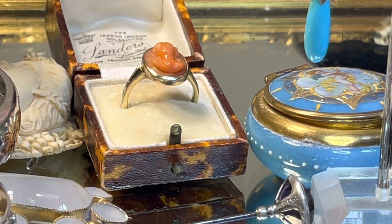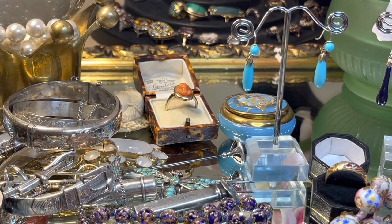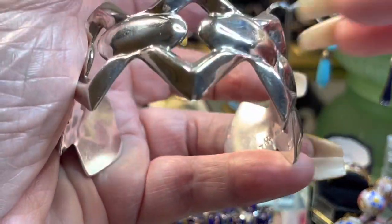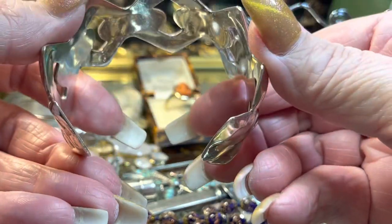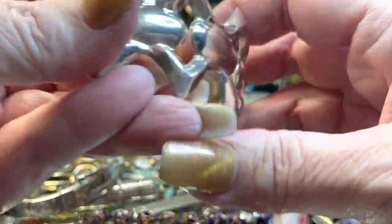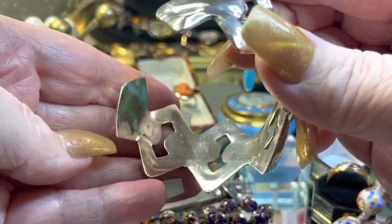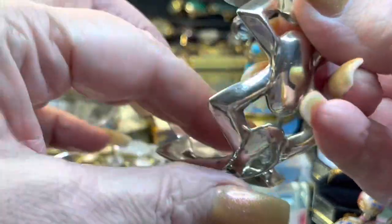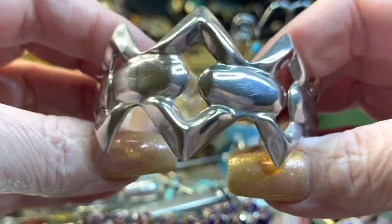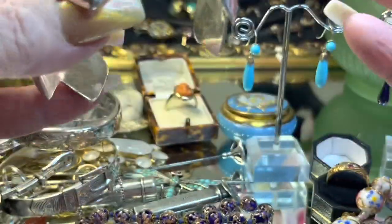I had to buy this bracelet. I do love Mexican silver, especially when it's fine Mexican silver. This is huge. I'll weigh this for you tomorrow. It's a beautiful Taxco piece. There we go. I'm going to say from the design 70s or 80s. It's very brutalist. I like it.